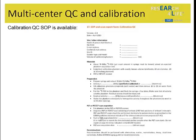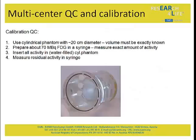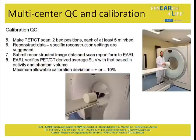There is a standard operating procedure for how you have to perform calibration QC. We use a cylindrical phantom of about 20 centimeters, and you must know accurately what the volume is. You have to prepare about 70 megabecquerel of FDG in a syringe, and measure exactly how much is there. Insert the activity in the water-filled cylinder, and measure the residual activity in the syringe.